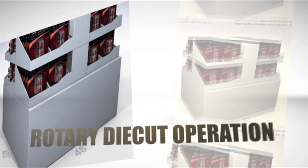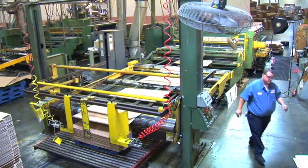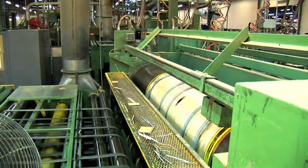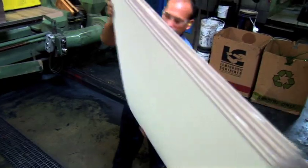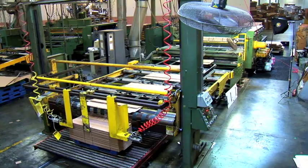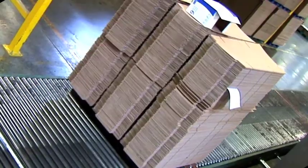Rotary die cut operation. This process applies to printed as well as unprinted parts. There are two styles of die cutter. This particular machine is a rotary die cutter. The sheets to be die cut are stacked in the feeder section of this machine and then pulled through, causing the rotary die to turn as it passes. This creates the creasing and cutting functions required to shape the corrugate into a working part. Scrap from this process is collected via a vacuum system for recycling. Parts are then stacked and sent to be prepared for shipment.